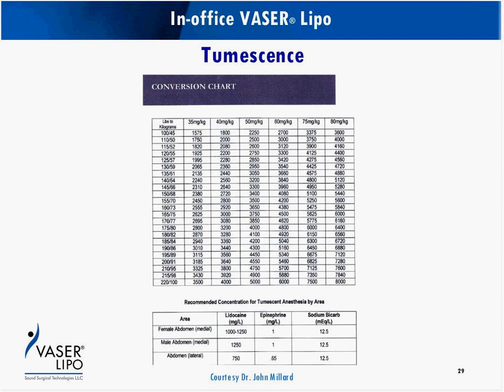As far as just making things easy for yourself, I got this nice conversion chart from Dr. John Millard, who's a big proponent and user of vaserlipo. Basically, it gives us 35 milligram per kilogram, 40 milligram, 50, 60, 75, 80 across the top, and then the patient's weight in both kilograms and pounds down the left side. So really all we do, if we want to stay in that 35 to 40 milligram per kilogram zone with the lidocaine, we just look that up relative to the patient's weight.